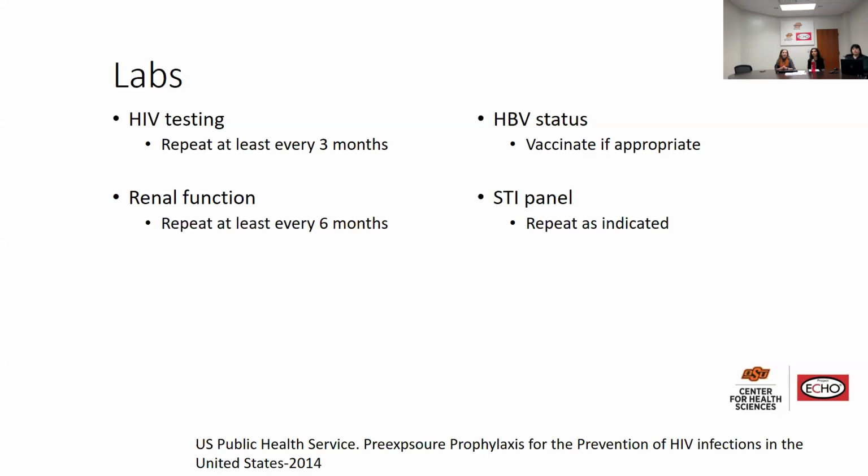Renal function needs to be tested at least every 6 months. Honestly, when we have our patients come in, we just check everything every 3 months. Hepatitis B status, we are putting them on 2 drugs that will treat their hepatitis B. So we need to know if they have hepatitis B so that if we're going to treat them, we need to treat and commit to that. If they are not positive for hepatitis B, then we need to vaccinate. Many patients today, especially our younger population, are coming in vaccinated from school. But if they are not vaccinated, we need to do that.